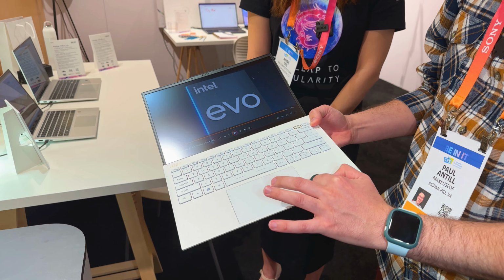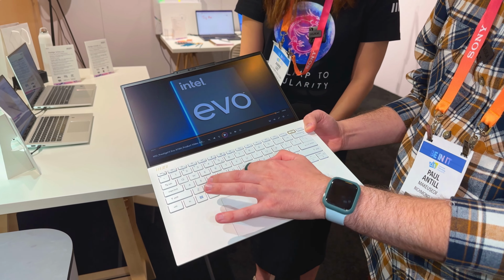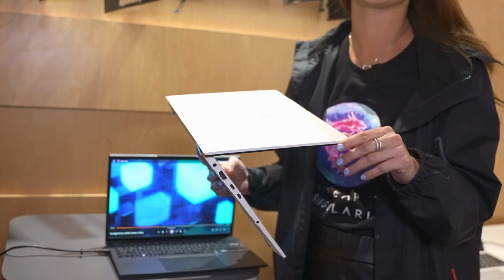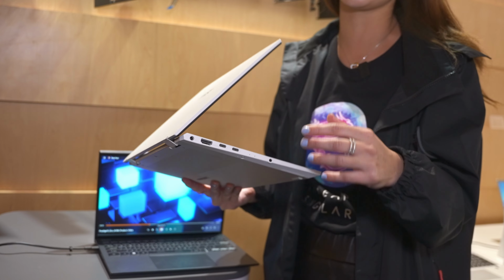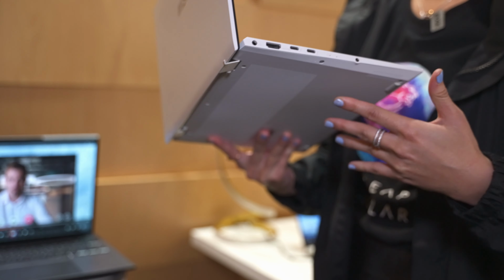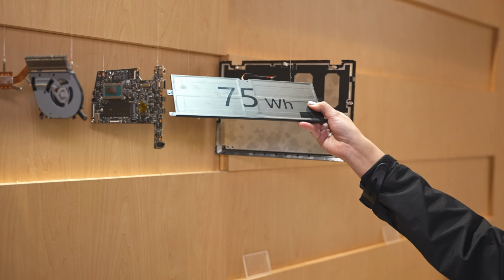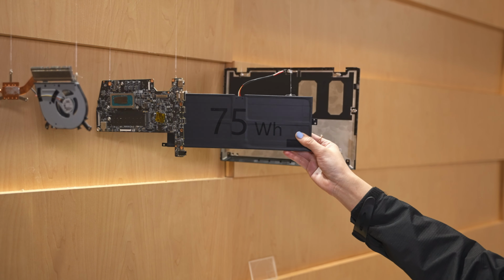It is so lightweight. The material is very light because it uses a magnesium aluminum alloy. So it's very thin and light, but it's not very plastic-ish. And it's Evo certified, so this is a performance with Iris and Intel's Evo. We get fast charging, long battery life, and fast boot time. It's a 75-watt battery, and you can actually feel it. It's actually the same weight as the laptop itself.